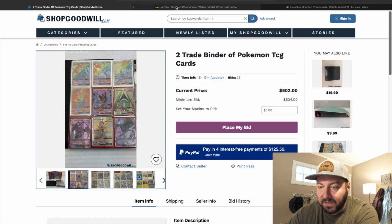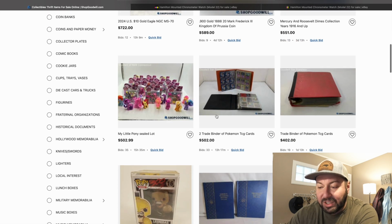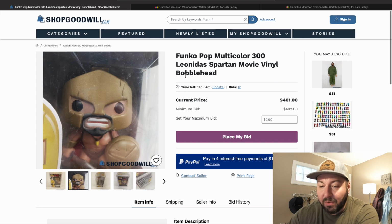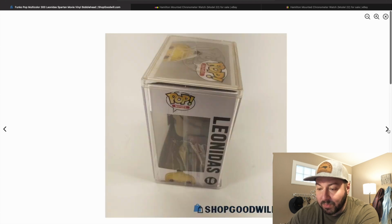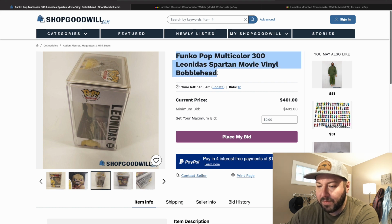Not all Pokemon cards are the same, but there is something in this bin or this lot that someone has seen. TCG. I'm not sure what that stands for. TCG cards. So Pokemon TCG cards, and then there's another one. But I did see this Funko Pop here, 300 from the movie 300, Leonidas, going for $401. Funko Pop multicolored 300 Leonidas Spartan movie vinyl bobblehead, going for $401. It's got the box with it. Yeah, Funko Pop. I love that movie 300. Really good movie. Yeah, let's see what it's going for on eBay.